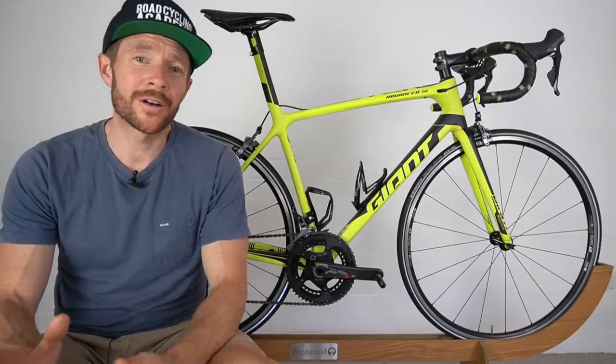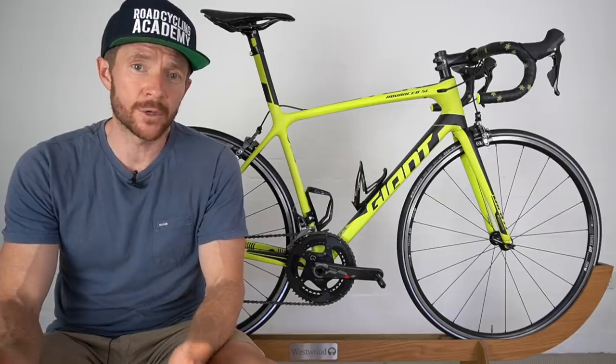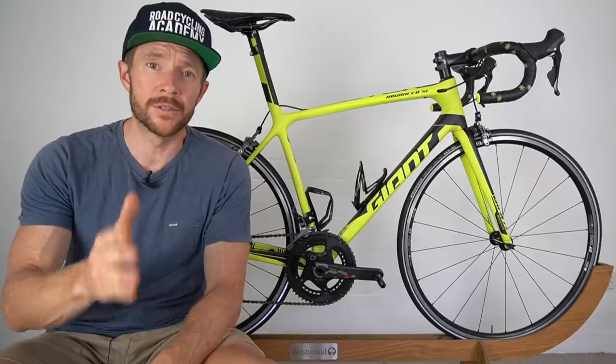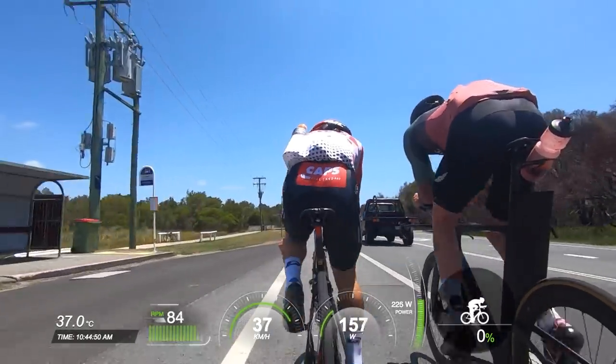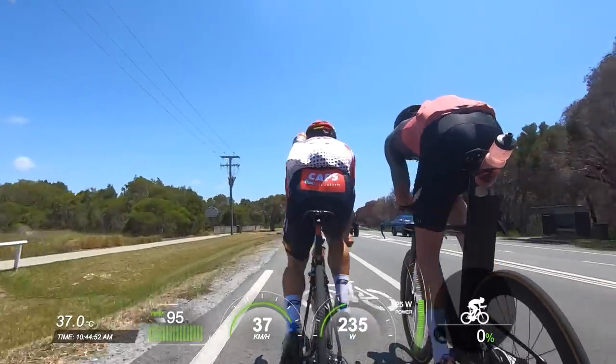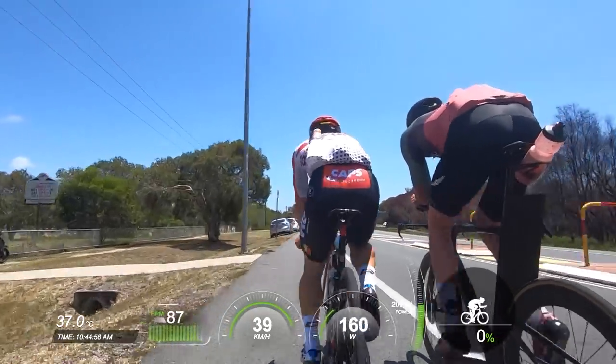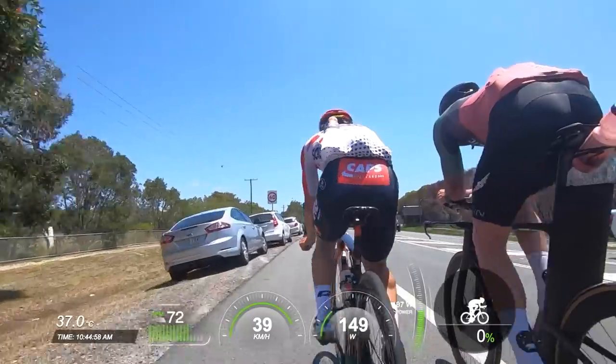In this video though, we're not going to analyse his sprint position, which many do given the extreme nature of his aerodynamic position. Instead, we're going to watch the way he rides steady state with a goal of sharing some insights with you about how we should all be riding our bikes in training.